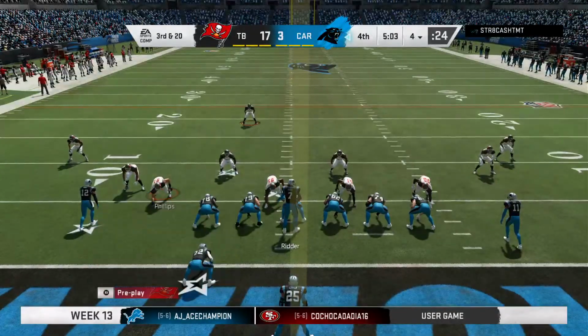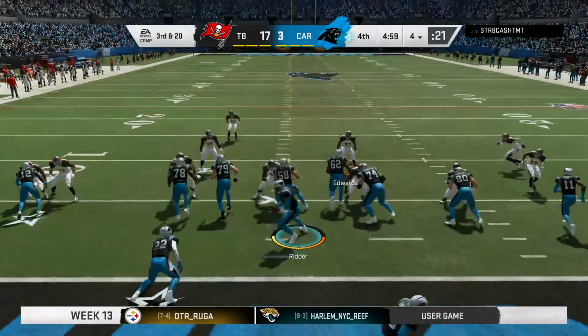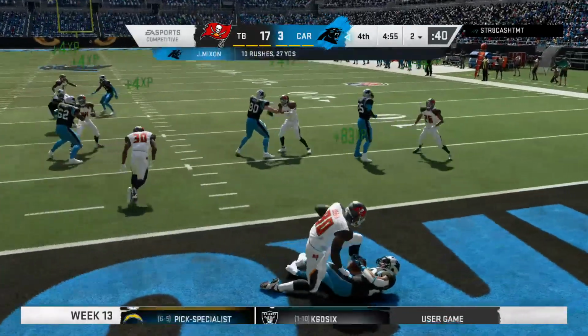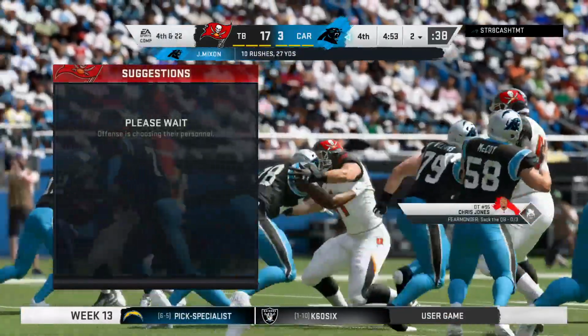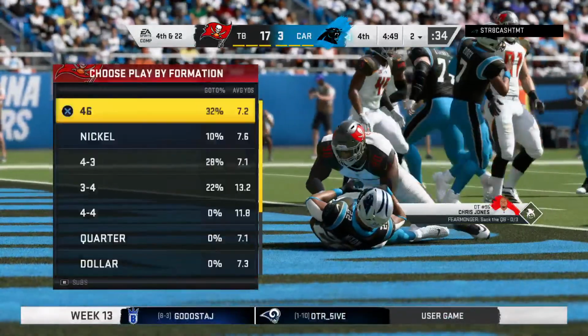Facing the prospect of a punt from their own end zone, they need some cushion. Let's see what they can do on 3rd down. This is Mixon. And they'll hit him for a loss as he's back to his 2-yard line. That'll back him up 2 yards and also bring up 4th.